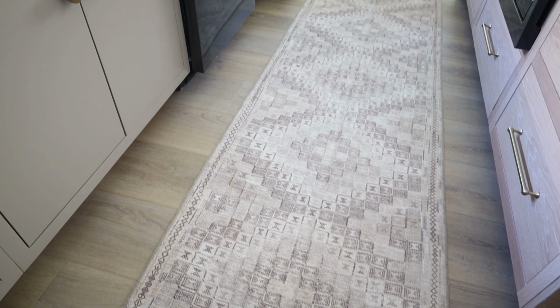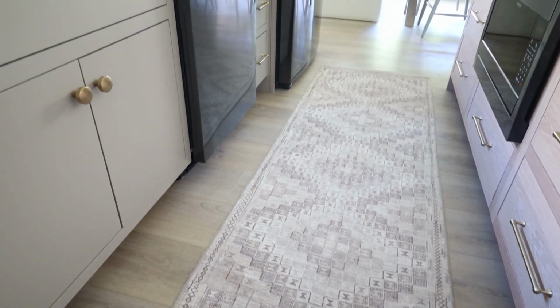The kitchen runner, I found a good price on. I will link that. It's 50% off right now. It's like $123 and it's long. It's 10 feet long. Love it. Very neutral, very pretty. So I highly recommend that. It's like 300 something on Wayfair. So this is a really good price.